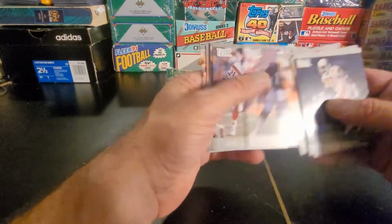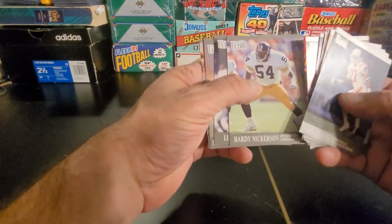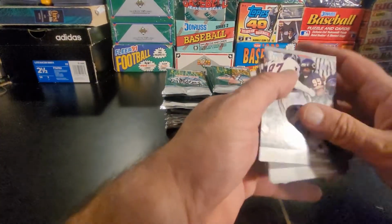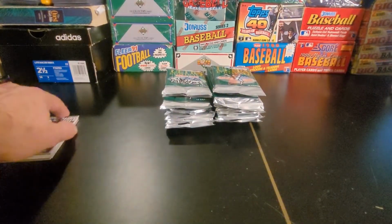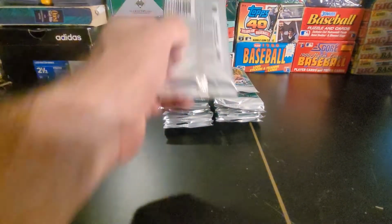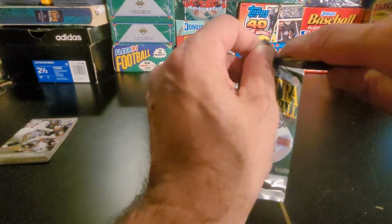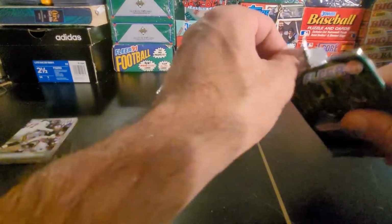Johnny Meads, Jack Del Rio, Carl Zander, Dennis Smith, Rob Thomas, Hardy Nickerson, Leslie O'Neal, Patrick Hunter, Richard Dent. Okay. And Brian Noble. Let's get to pack number two. I'm wondering, should I? I probably should.